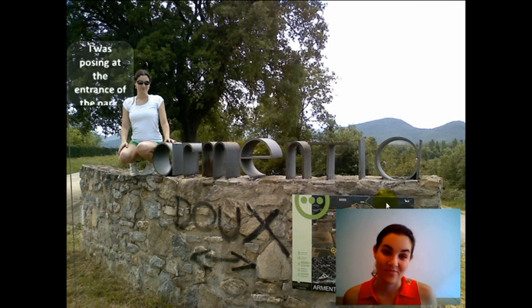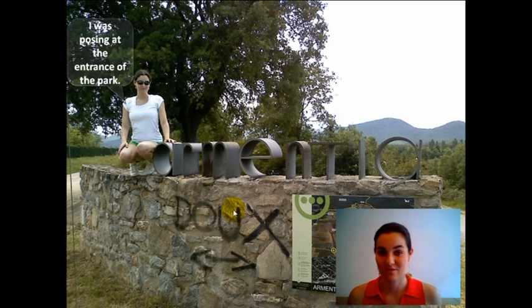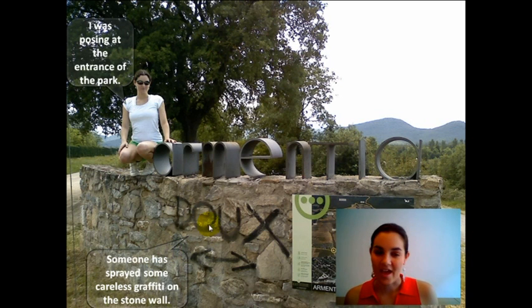And here I am, I'm posing at the entrance of the park too. Not quite as daring as Eddie, but that's me on top of the stone wall. And here you have, well, somebody has sprayed some careless graffiti on the stone wall.